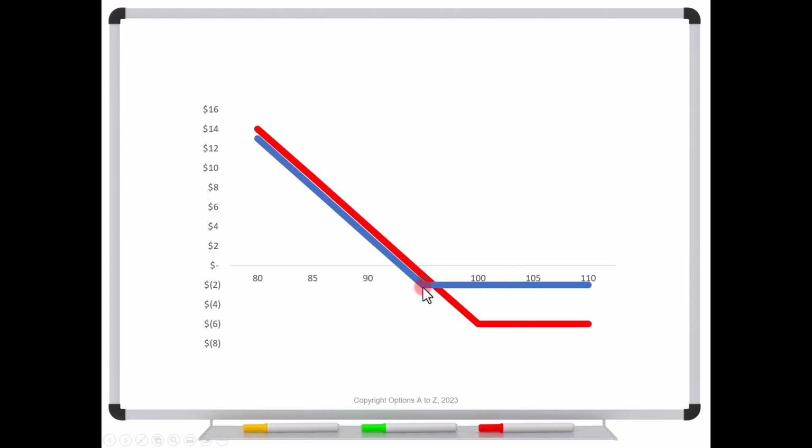And at a later time, if the stock continues to fall, we might be able to roll from the 95 strike to the 90 and shift from the blue to the green. And now in this case, just like with the calls, we were able to push this curve above zero to a guaranteed gain of 2. So that's the basic idea behind rolling.